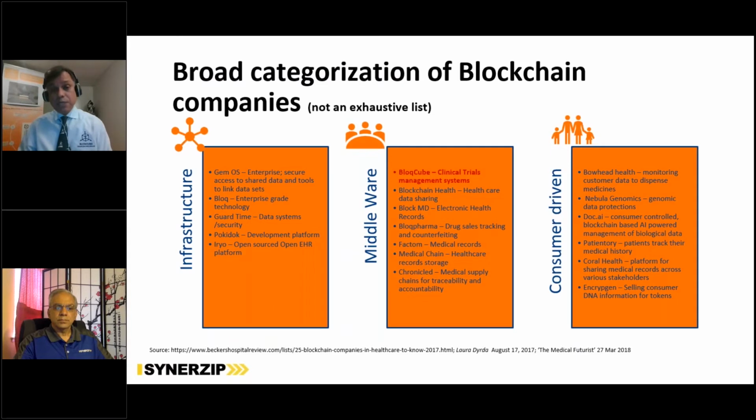The number of companies that are in the blockchain healthcare space has exploded also. And this is not an exhaustive list, but there are those in the infrastructure, those building middleware, and those that are focusing on consumers. Consumer-driven blockchain solutions are more for personal health records or identification. Middleware is like with Blockcube, where you're building a healthcare solution, in our case for clinical trials, but there are others who are building it for other reasons, like Medicalchain for healthcare records, or like Factom for medical records, and others for supply chain.